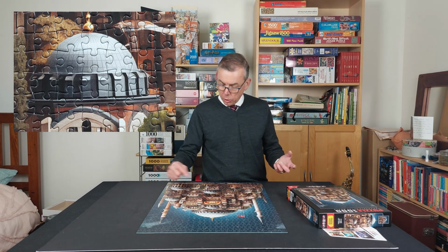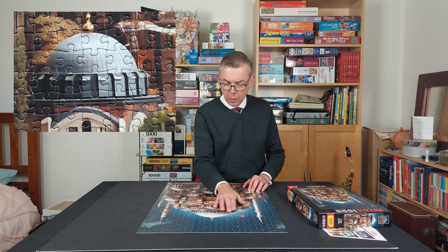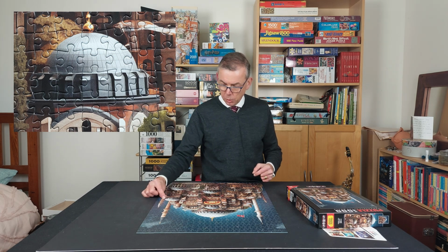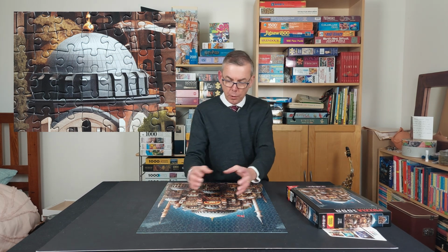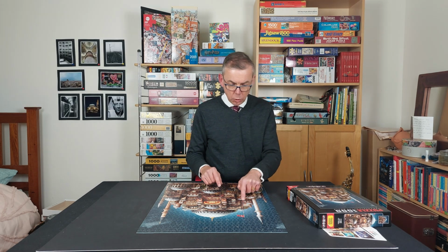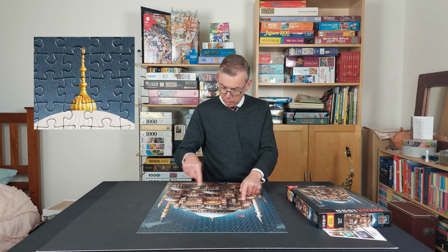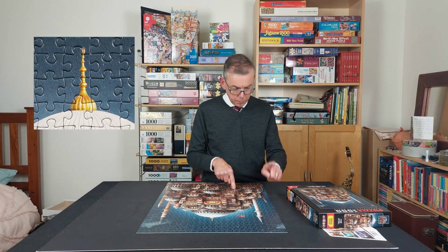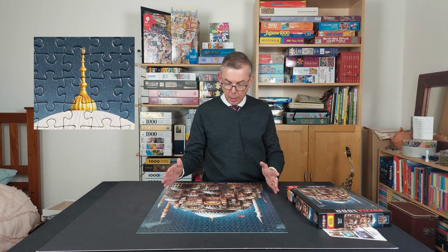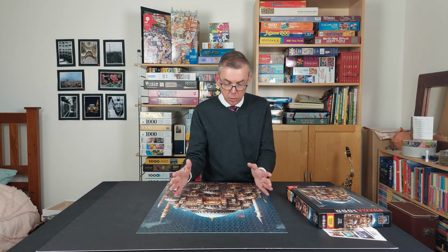Then I noticed 1, 2, 3 of the domes had this very steel grey edging to it. So I went looking for those to see if I could create the whole dome. And then, of course, there's 1, 2, 3, 4, 5, 6, 7, 8, 9, 10, 11, 12, 13, 14, 15, 16 gold spires, either on minarets or domes. So I went and looked for all the spires and put those in.